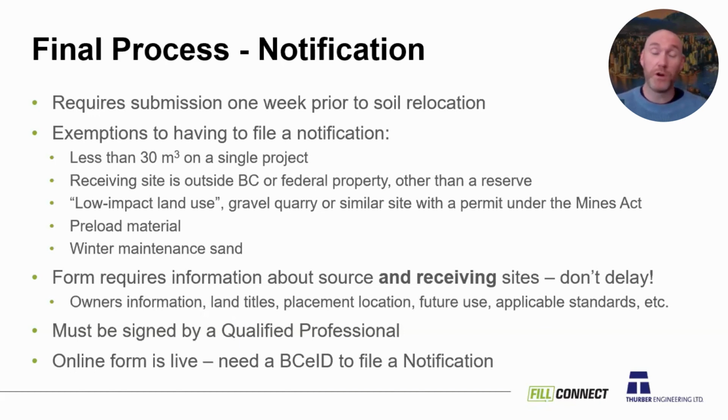Provide a map, show where it's going to be placed on that site. What's the future use of that receiving site? You have to put something down for that. What are the applicable standards at that receiving site? So a lot of information is going to need to be gathered up in order to file these notifications. So, the bottom line is don't delay, get on that early.